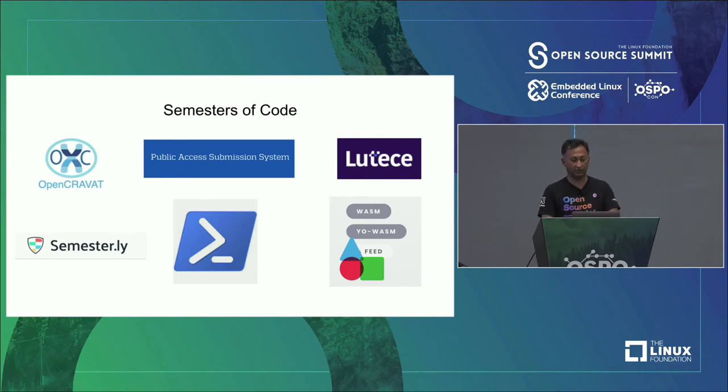So these projects here: Open Cravat is something funded by the National Institutes of Health and the Chan Zuckerberg Initiative. Public Access Submission System is something my team built to do compliance around public access. Lutest is a project I'll talk about in just a little bit. And then you've got PowerShell for Microsoft. So it's this interesting mix of projects. The students are also working directly with people from the project teams as mentors. As they learn about software engineering practices, they have real-world software projects and the people working on them as mentors. So this combination coming together is really important.